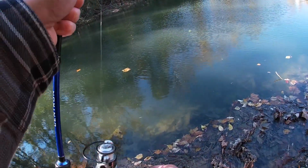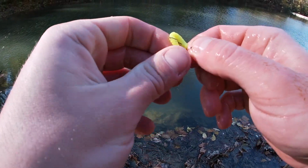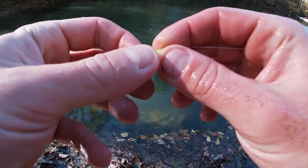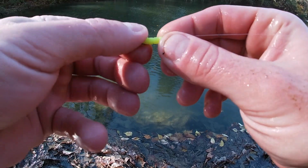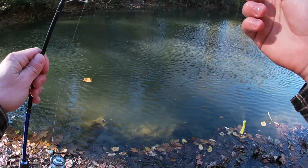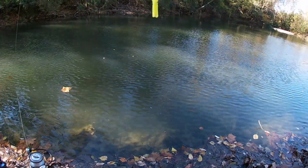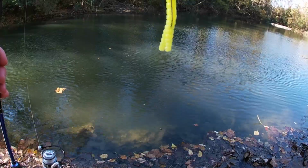Looks like the trout magnet is going to be the answer. Tried a couple different lures, no luck. This is what we're going to be catching them with today. Tiny little trout magnet on a size 6 Aberdeen hook. I've tied on a 4-pound fluorocarbon leader that is about 9 feet long, and I have a very tiny little split shot on there about a foot away from our size 6 Aberdeen hook with our trout magnet on it.